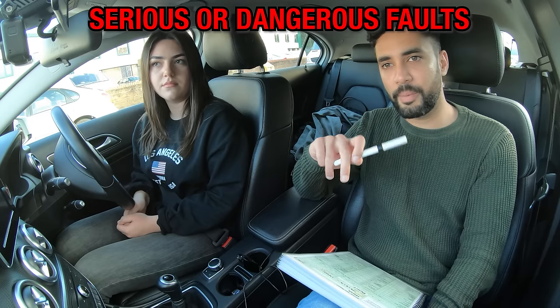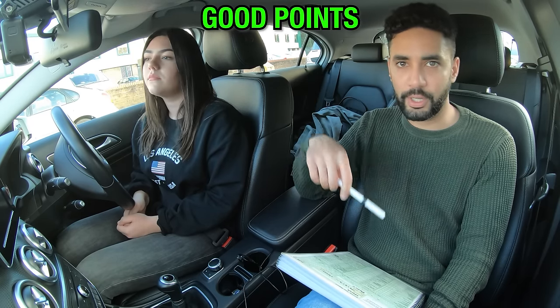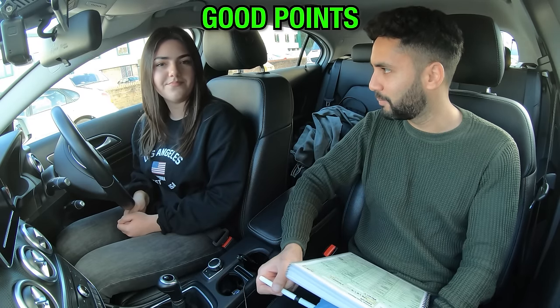No. Good. So whenever she makes mistakes, as you're probably aware, but for those that don't know, any serious or dangerous mistakes will be at the top in red here. Any minor mistakes will be in amber, and any good points will be up in green at the top here. Okay? Good. Ready to start?